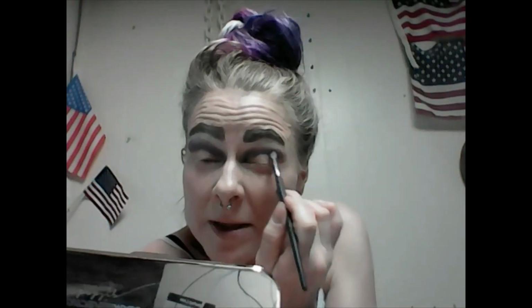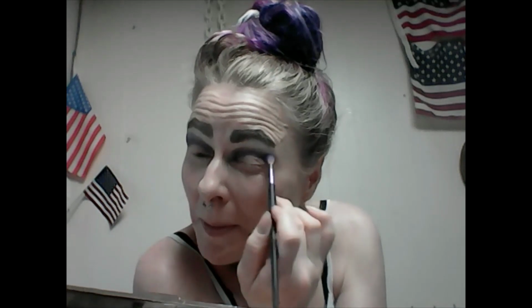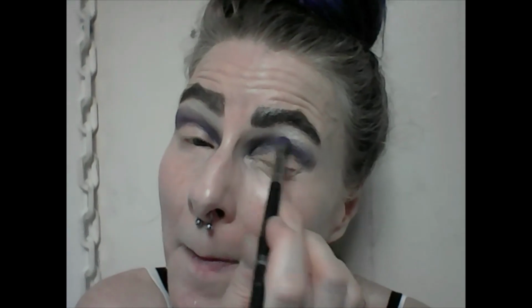Do this again, try to make them match. Now, let's bring this over up against the wall so you can see what we're working with here. See if maybe I need to add a little bit more. Try to get them symmetrical.